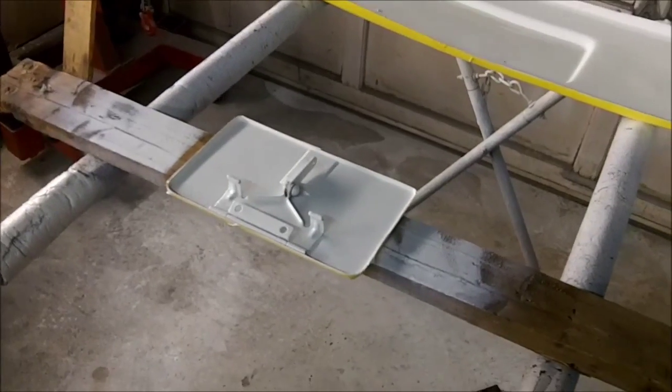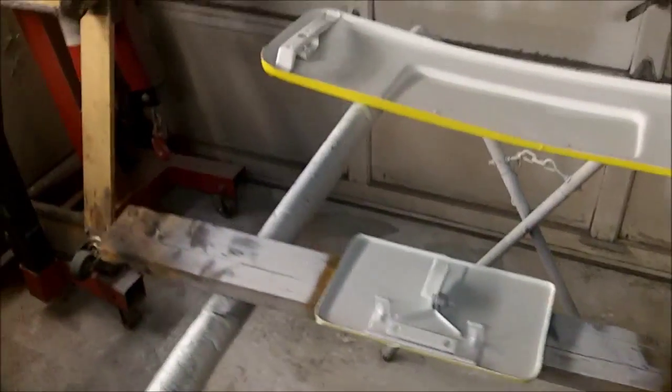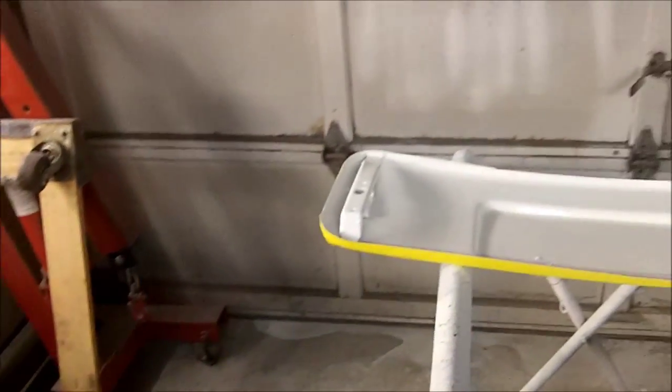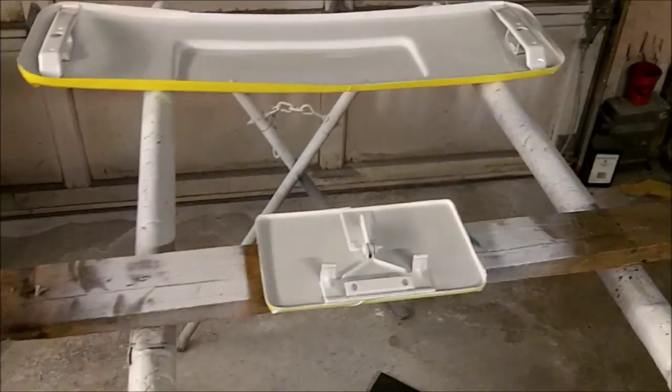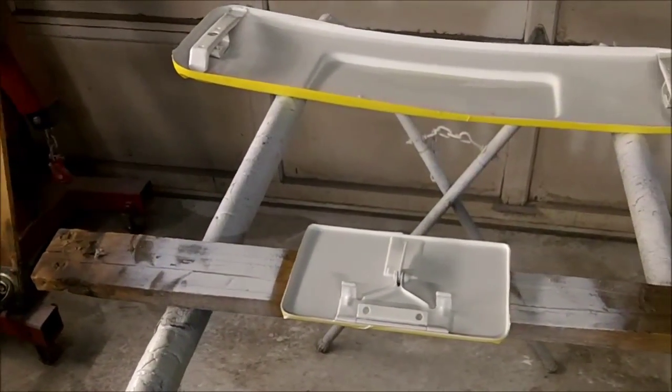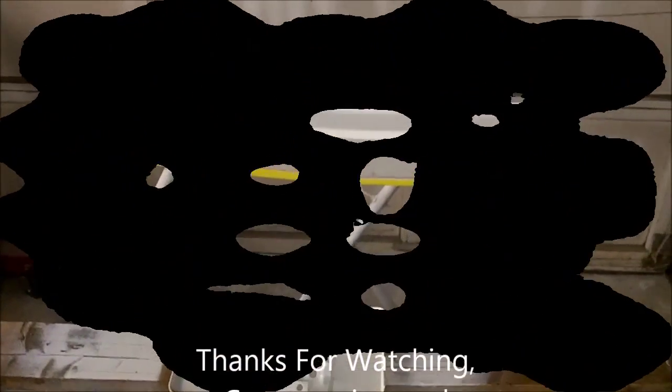So we'll flip these over and do the good side tomorrow. That's the more important thing. So anyway, that's it for tonight, guys. We'll try to upload this, and we'll get back out here tomorrow. It's supposed to rain tomorrow, so hopefully it doesn't rain till later in the afternoon, and I can get out here tomorrow morning. All right, guys, have a good night.